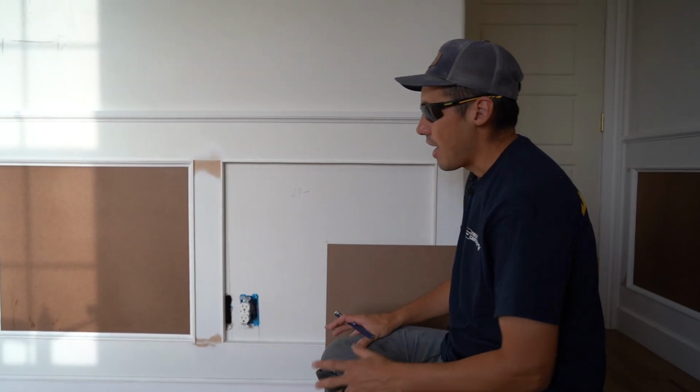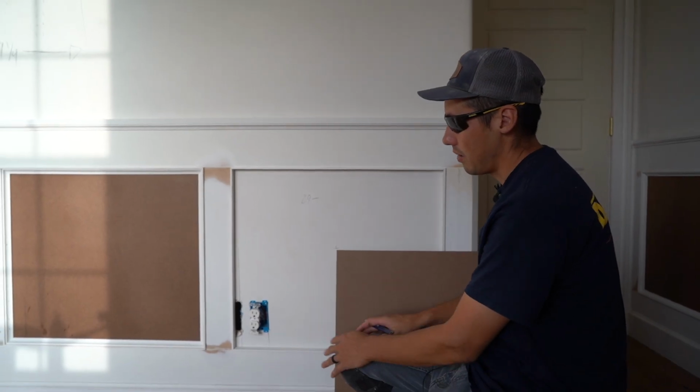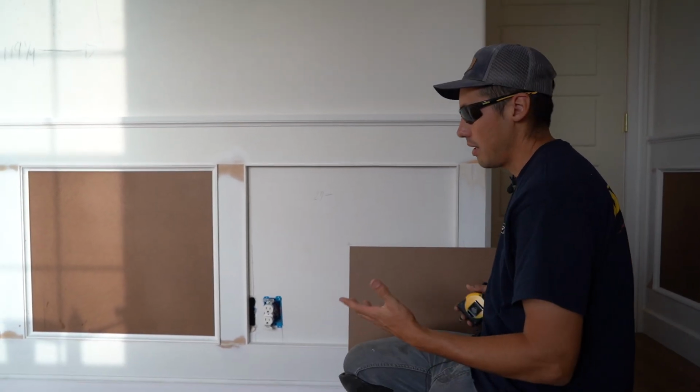So we're getting down to the last bit of the install for this. All I have left to do is the hardboards with the outlets. And I get a few questions about this. How do I do it?